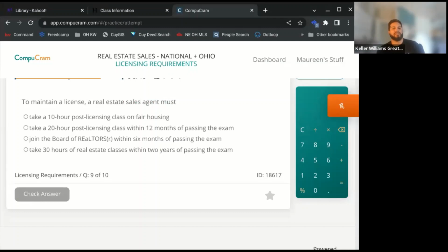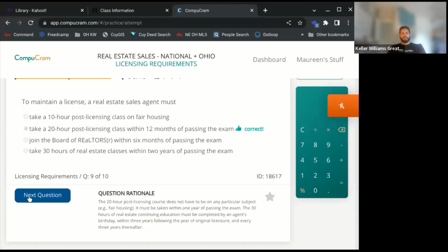To maintain a license, a real estate agent must take a 10-hour post-licensing class on fair housing, take a 20-hour post-licensing class within 12 months of passing the exam, join the Board of Realtors within 6 months of passing the exam, or take 30 hours of real estate classes within 2 years of passing the exam. So what must they do? All right, B's. That is correct.